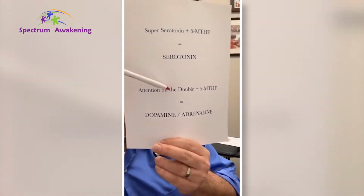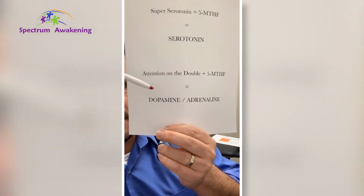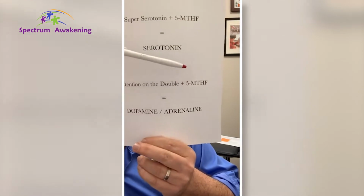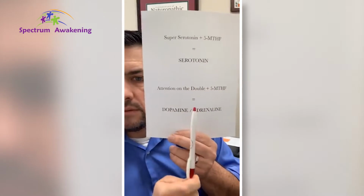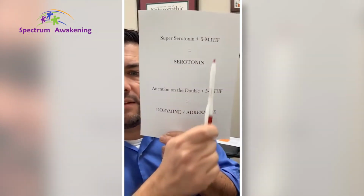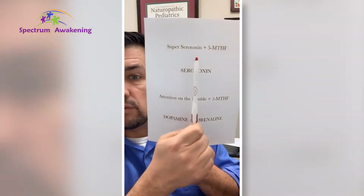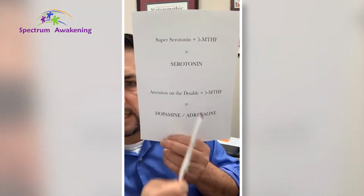Also, attention on the double is our supplement that helps support dopamine and adrenaline. There are different proteins and amino acids and vitamins and minerals in our attention on the double supplement that combine with methylfolate, 5-MTHF, to produce dopamine and adrenaline. So it's so important for us to have this activated form of folic acid to produce the chemicals in our brain that run things. You combine amino acids, proteins, some vitamins and minerals with this activated folate. That's how we get the chemicals in our brain. And these are often deficient in our kids.